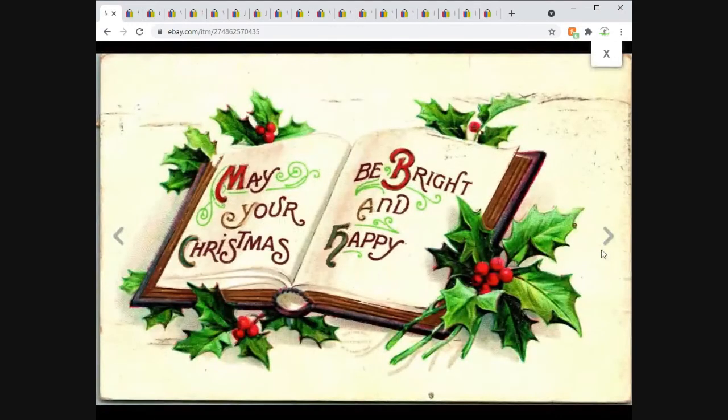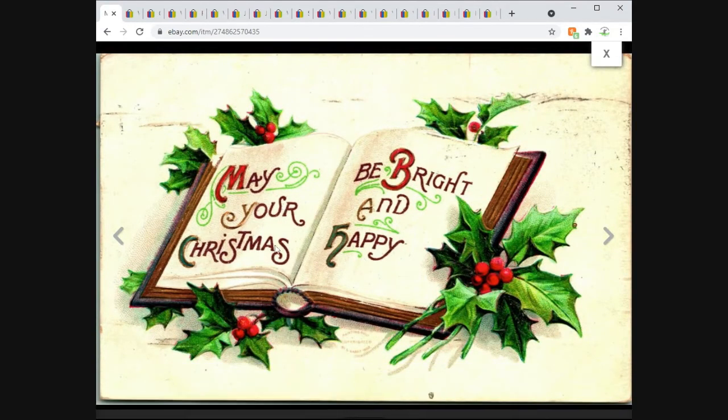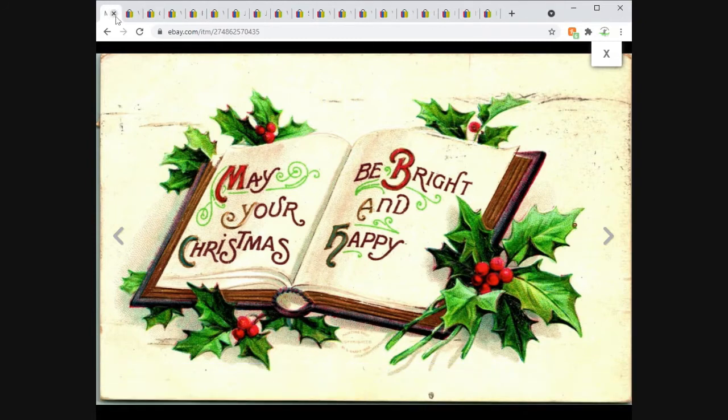These open book postcards, I've sold quite a few before. You'll see this sort of motif come up over and over again. I took $13.45 plus $1 shipping on this one.